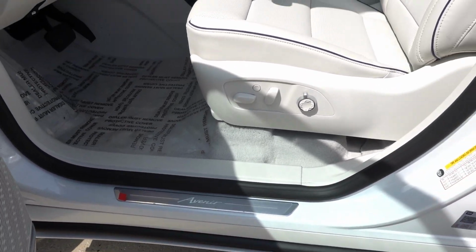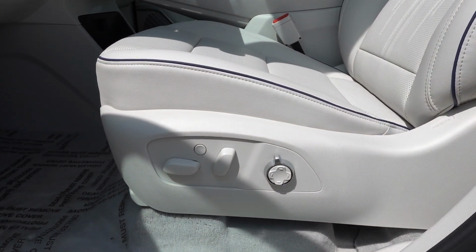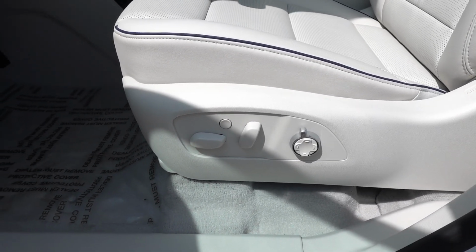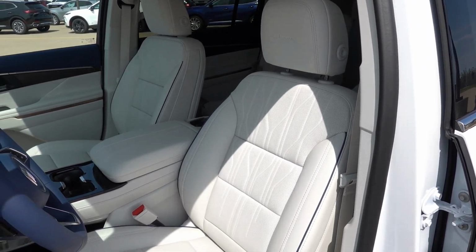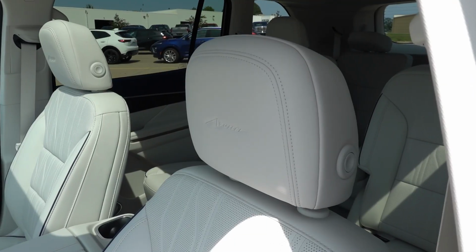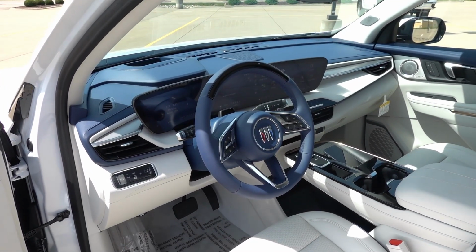And then coming to the seats, this is going to be the fully power front driver and passenger seat with the adjustable bolsters, 4-way power lumbar, as well as the massage function, which is indicated by that little round button right there. Most of the seat is going to be in that lighter gray material with the dark blue accent piping on the outside. And of course, coming up to the actual headrests themselves, it is going to be embossed with the Avenir logo, which matches the seat color. And then taking a look at the dashboard, that's where you see a lot of the navy blue accent leather.